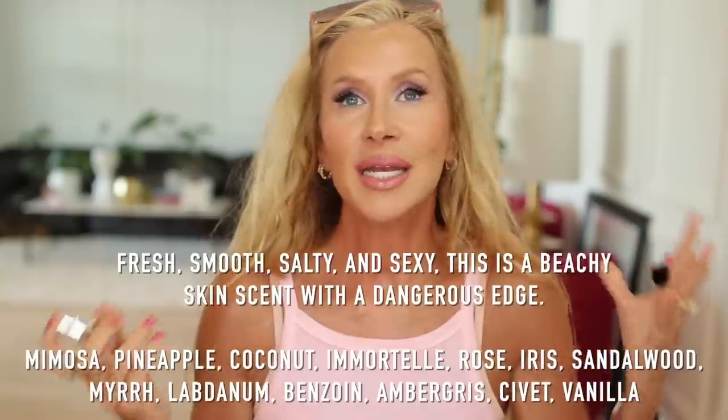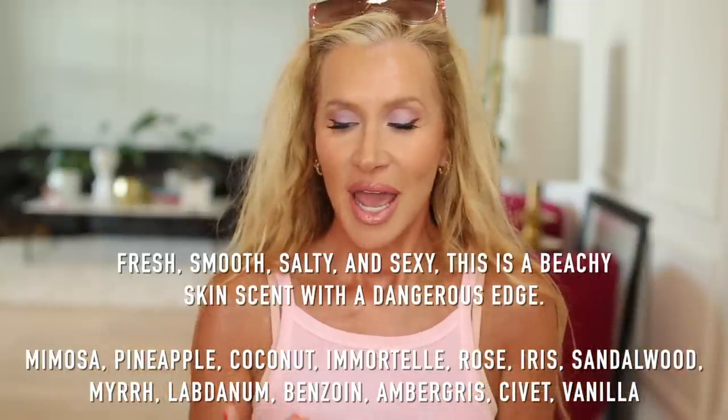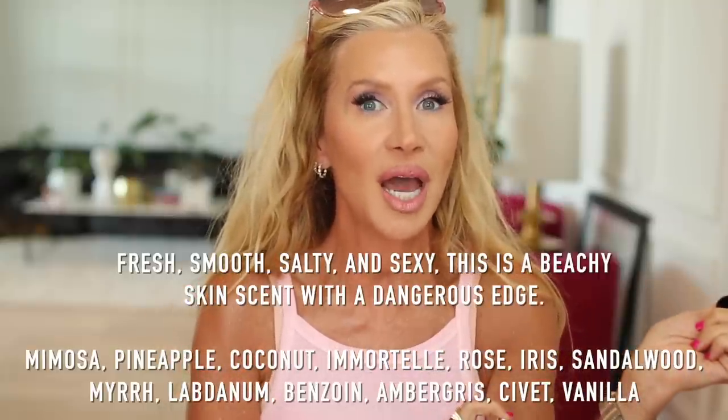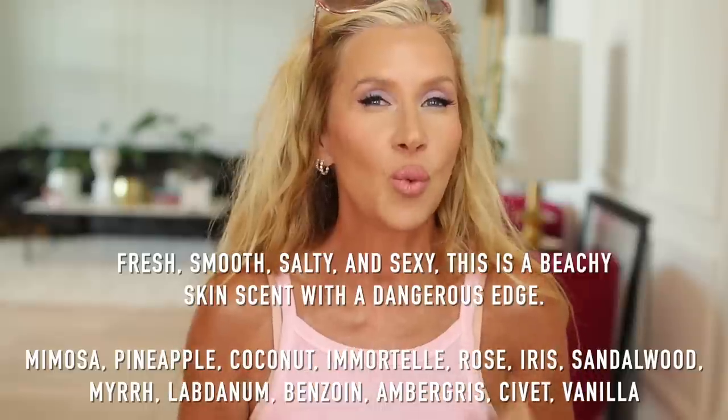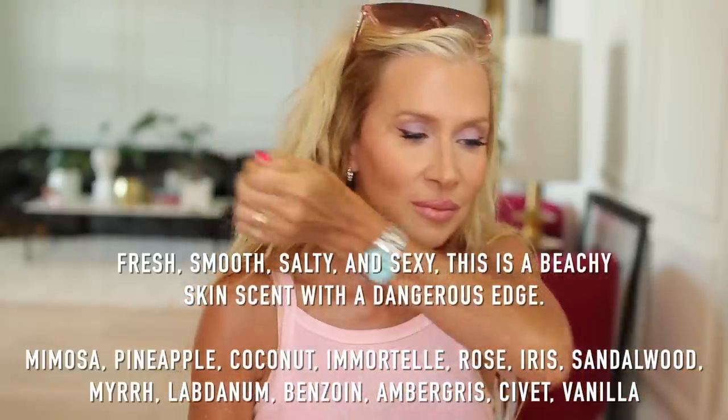This is by Francesca Bianchi and it's Sex and the Sea. I saw a couple of reviews on this and what got me is it's not the typical beach scent. It is a kind of a dirty scent, meaning it has some notes in it that are not light and beautiful. It's more of that earthy type fragrance. And I keep it in my office because I smell it all the time, but I've put it on one time, Brooke and I did, but I've never really worn it. So I'm going to wear it today and see what I think.